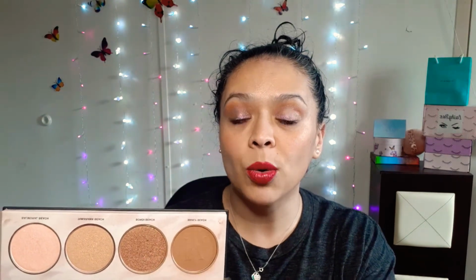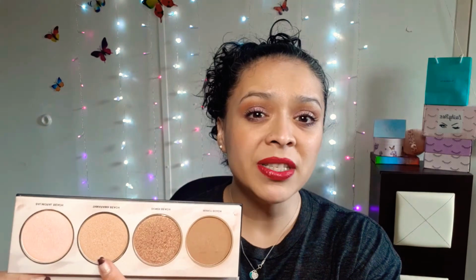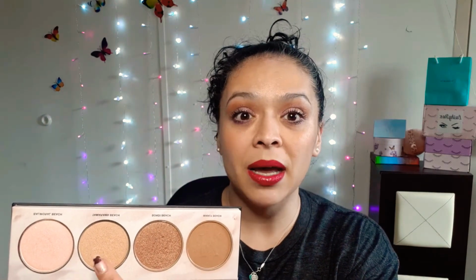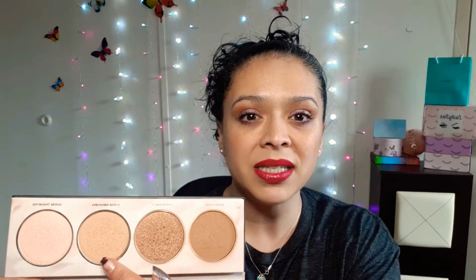I can go harder on this one and add this and create more of a shimmer bronze, like maybe on my shoulders or down my decollete. But this right here is gorgeous, because if I add it to this, it gives my skin a little bit of life. It takes this bronzer and adds just a little bit of a pretty little highlight here. And it really just made my skin look a little more full of life.